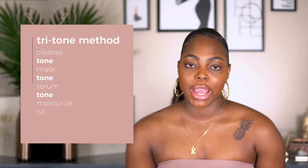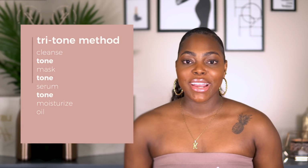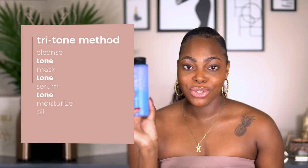I like to implement what I call a tri-tone method. So basically what that means is toning 3 times in my skincare routine. So after I cleanse, I tone with a hydrating toner, and then I will do a mask. After I mask, I go ahead and tone again with a hydrating toner. After the mask, this is what I like to call the treatment step.